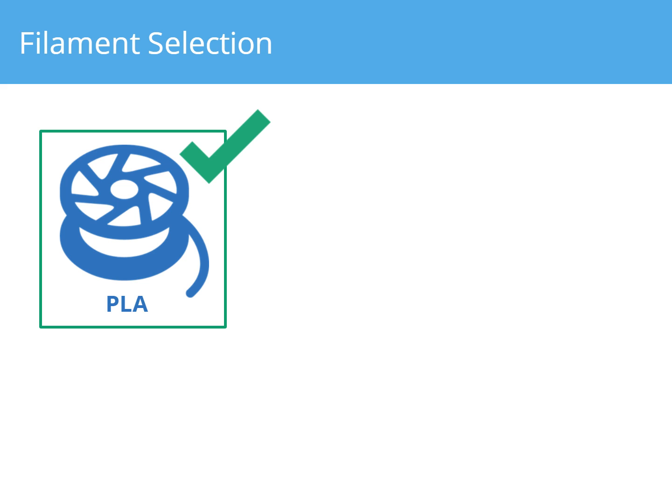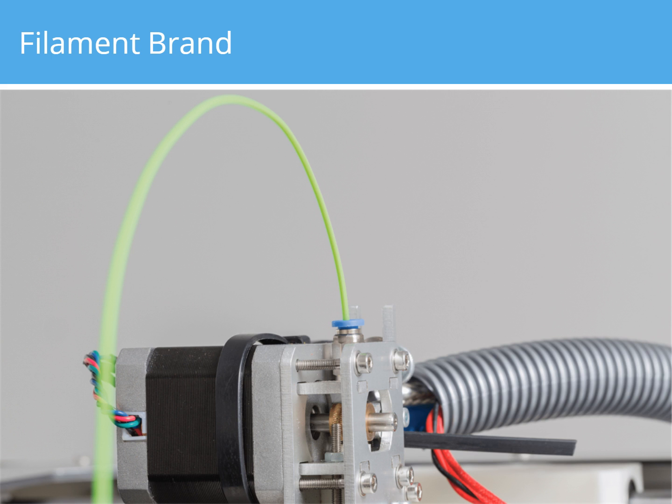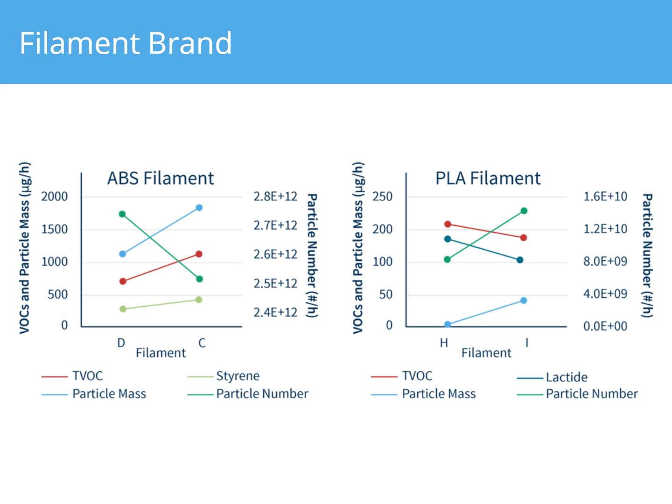However, emissions may not be the only factor you need to evaluate when selecting a printer. It's best to only purchase the filament brand specified by the printer manufacturer and to avoid other brands. The Chemical Insights research found that 3D printer emission levels and composition can vary significantly by filament brand. Some brands of filament have unknown additives which generate much more emissions than other filaments with the same bulk material.